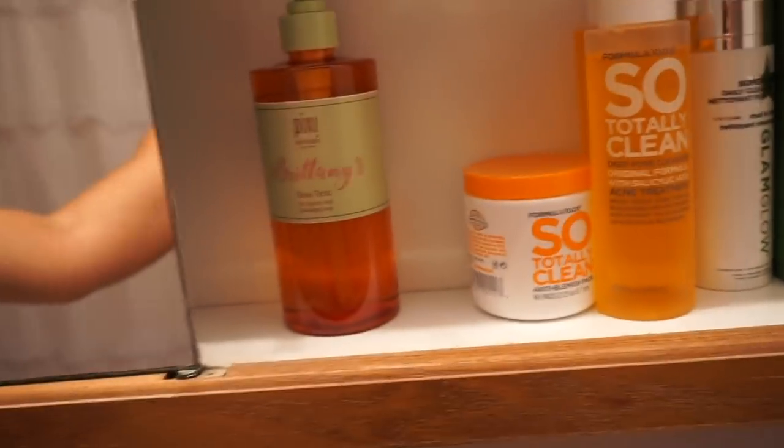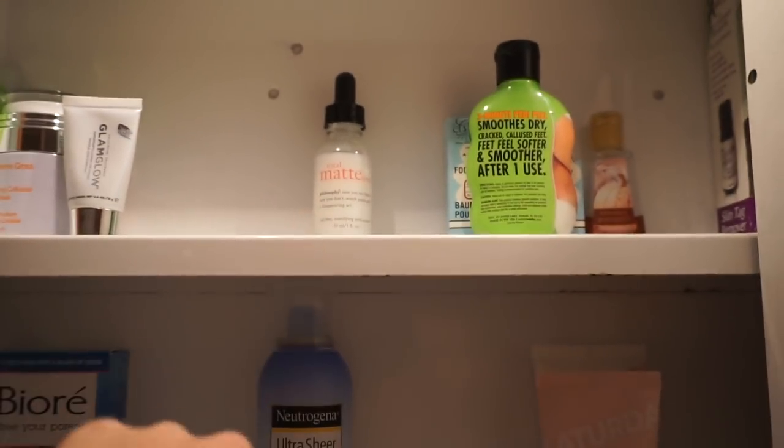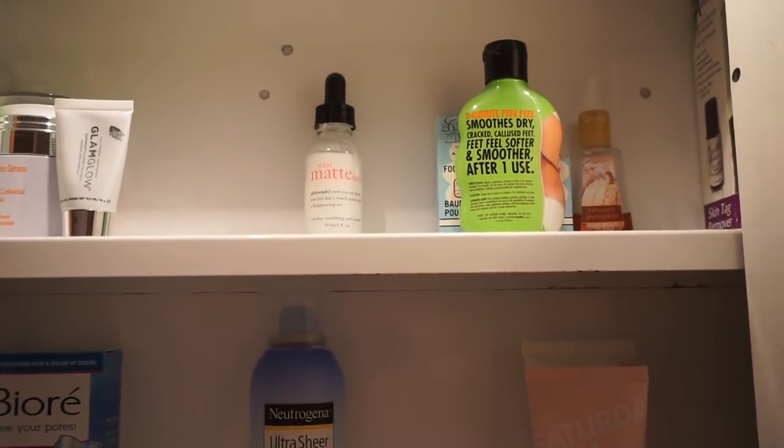Don't you worry. And then the last cabinet, I have my face mask right there. This is a total matte. You're just supposed to put it on your skin and it helps absorb oil.